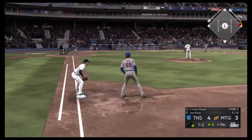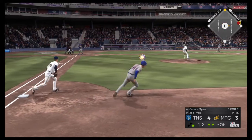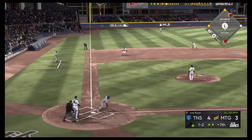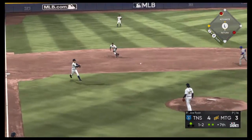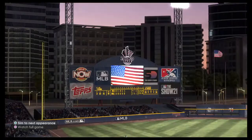Next will be the cleanup hitter, Connor Myers, singled in his last at-bat. Runners on the move for second. Hit softly on the ground to third. Come on, beat it out, beat it out. In time, and the side is retired. So no runs here on a base hit, no errors, and one.